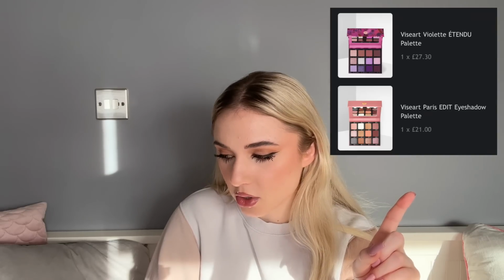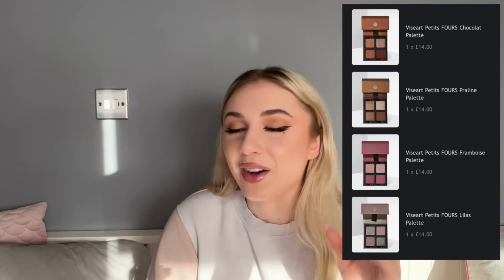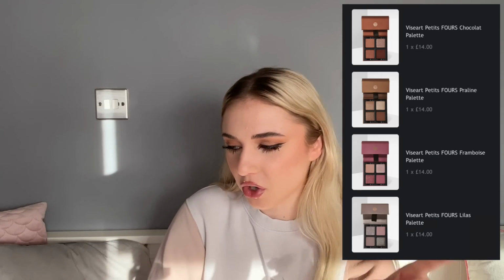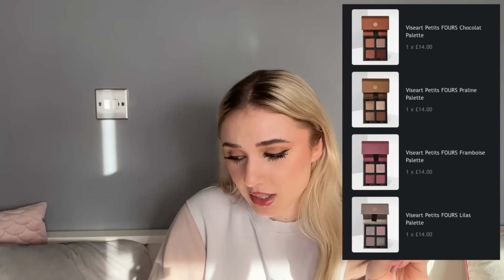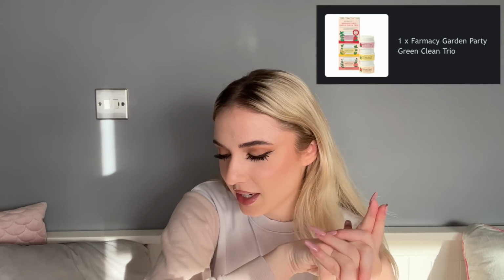I also got the Viseart Violet Étendue palette and the Paris Edit palette, and I got the Petite Fours that came out ages ago. I got the chocolate one, the praline, the framboise, and the lilas. And then in a separate order from Beauty Bay, I bought the Pharmacy Garden Party Green Clean Trio.